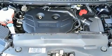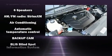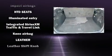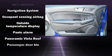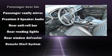Ford ensures the safety and security of its passengers with equipment such as dual front impact airbags, head curtain airbags, traction control, brake assist, a panic alarm, an emergency communication system, and four-wheel disc brakes with ABS. With electronic stability control supplementing mechanical systems, you'll maintain precise command of the roadway.